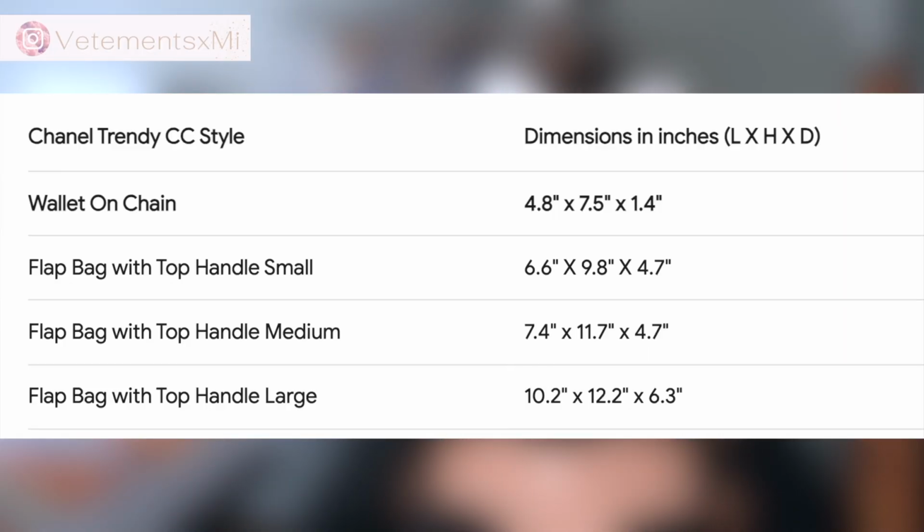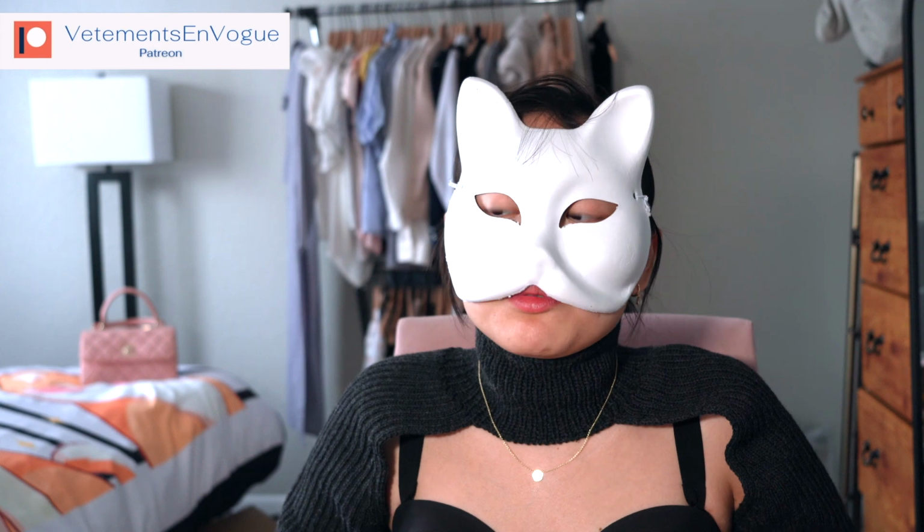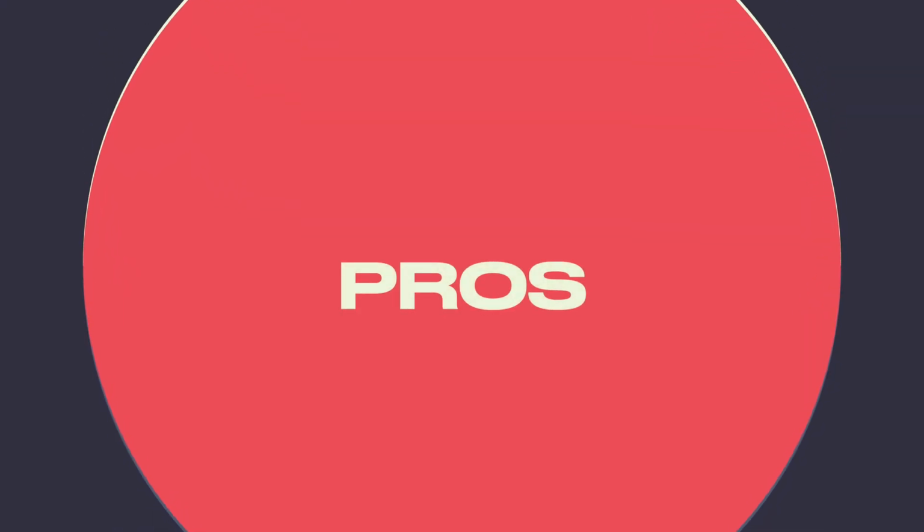I will also include dimensions of the bag on the screen here. I don't have them memorized off the top of my head, but the bag is quite large and it's called the small Trendy CC. Quote, small. Let's look at some pros of this bag.